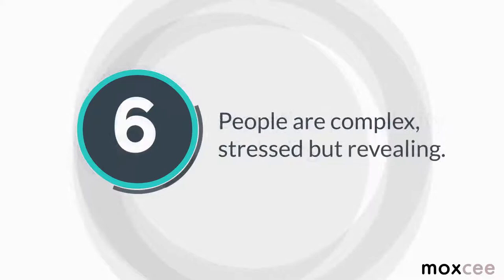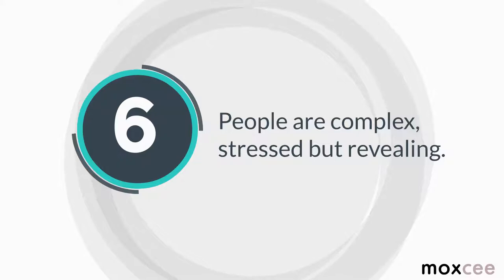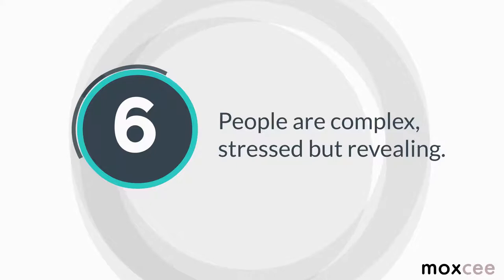And finally, number six, people are complex, stressed, and revealing. There's more to people than just buying preferences. However, buying is stressful. When people are stressed, they invariably invoke their primary instincts or buying preferences.